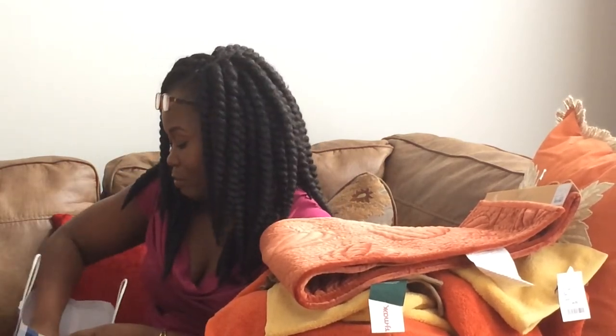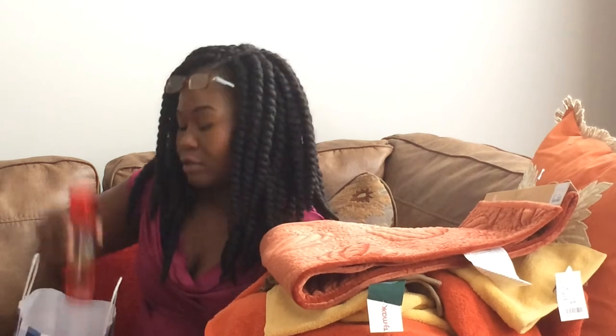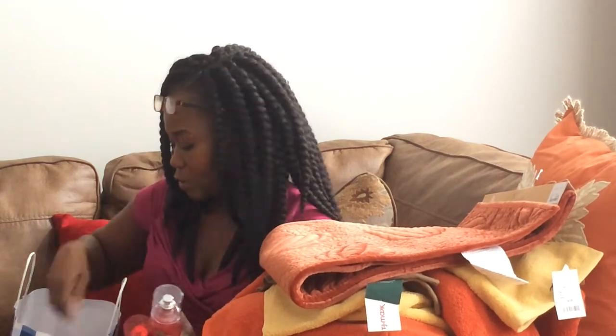I stopped in at my favorite place, Bath & Body Works, and I picked up these fragrances. So I have Thousand Wishes. OMG, this smells so good, and this is the glitter one. I like to spray this on my body with glitter and everything, and this is what I just had to wear.